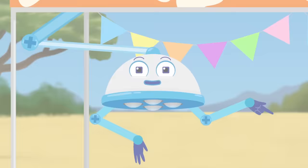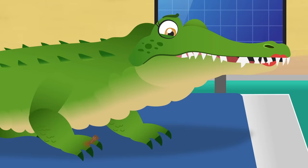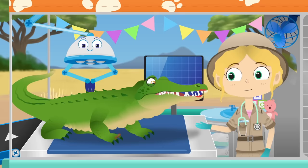Lots of other animals are scared of crocodiles. They are very strong predators with powerful jaws and sharp teeth. Maybe they didn't realise you needed help. Ah, yes. I see why you came to us, Dahlia. Don't worry. We'll remove your splinter.